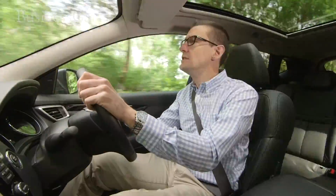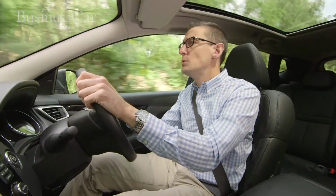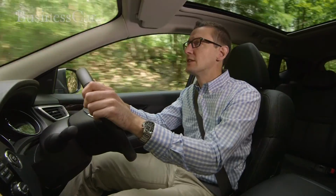Whatever engine is chosen, the Nissan rides and handles well. Excitement might not be high on the agenda, but body movements are well controlled and the Nissan steers precisely.